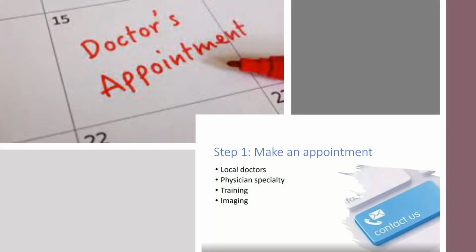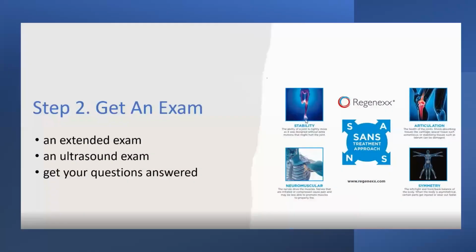We have the training. We have the imaging. Give us a call. Come and see us in the office. It makes it a whole different experience when you can actually talk to us and we can talk through everything and know specifically what's going on with your situation. Get an exam. The exam matters. Like I said, the diagnosis is very important. The diagnosis matters. So it's important for us to lay hands on you. It's important for us to actually know what we're dealing with in this joint. How structurally sound is it? How do you feel moving and walking around?